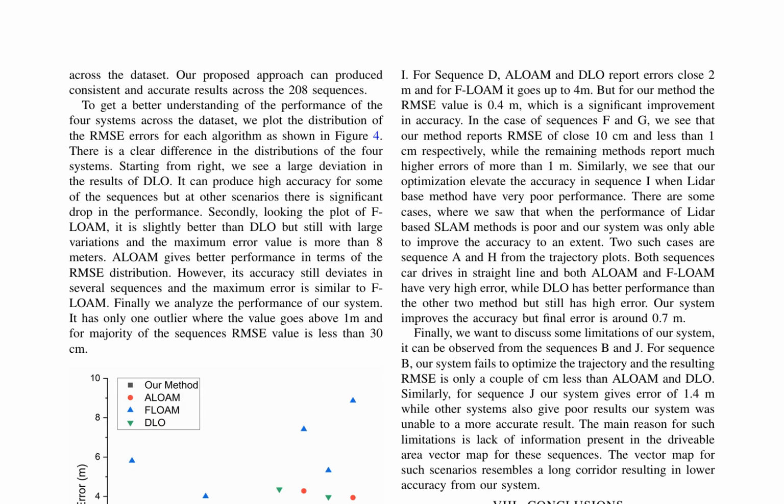The authors conduct a comprehensive evaluation of their proposed approach, comparing its performance to three state-of-the-art lidar-based SLAM methods, DLO, FLOAM, and ALOAM, across 208 sequences from the Argoverse 2 TBV dataset. Figure 4 illustrates the distribution of root mean squared error, RMSE, values for each algorithm, revealing distinct differences in performance. DLO exhibits a large deviation in results, with high accuracy for some sequences but significant drops in performance for others.